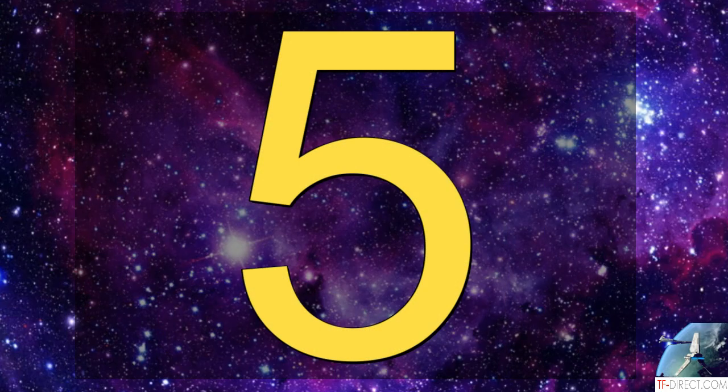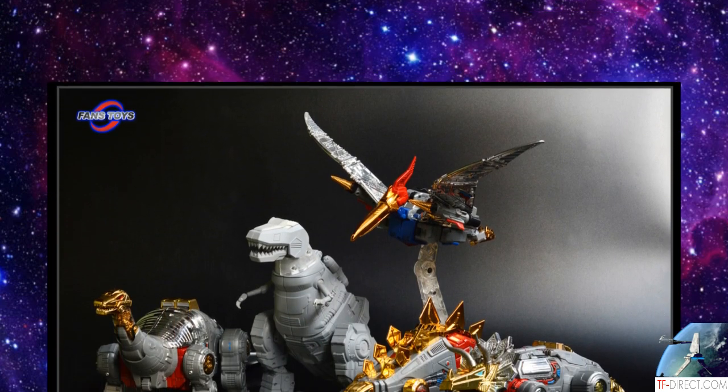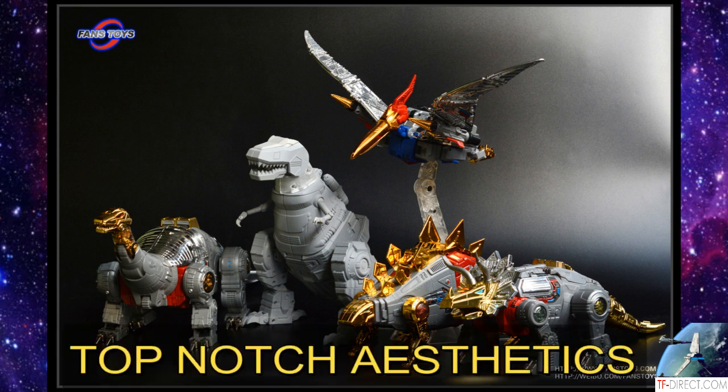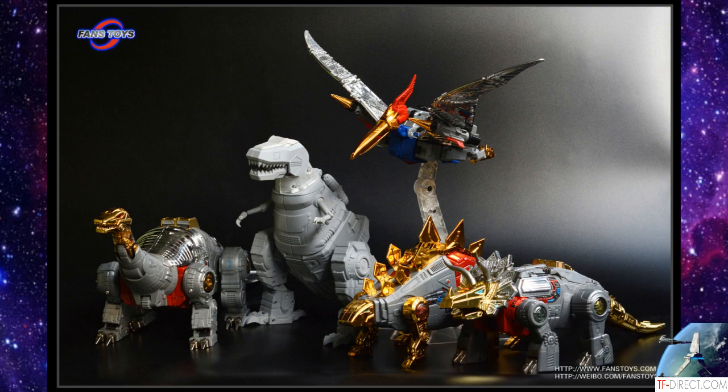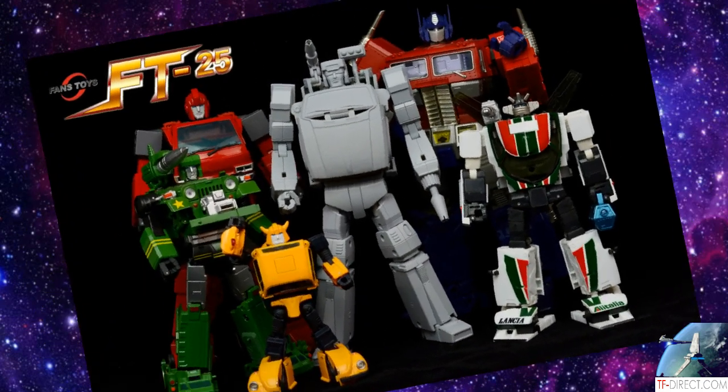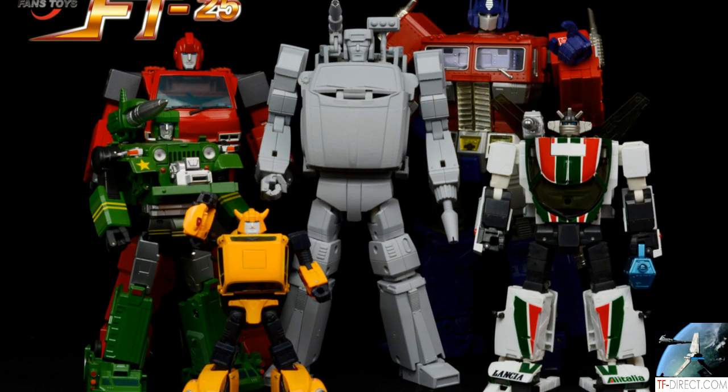So, getting right into it, my number 5 reason that Fanstoys figures go for so much on the secondary market is because of aesthetic. They look good. Fanstoys figures definitely look the part. They are super G1, they nail the sculpt, they have a great looking face sculpt, most of them. Some of the older ones need some work, but they look good.